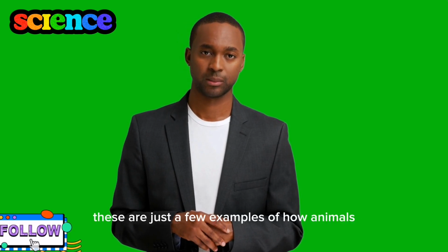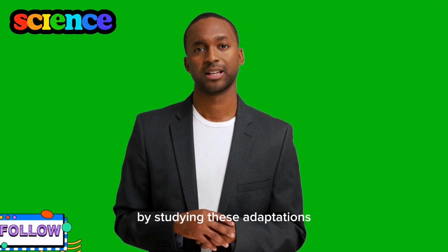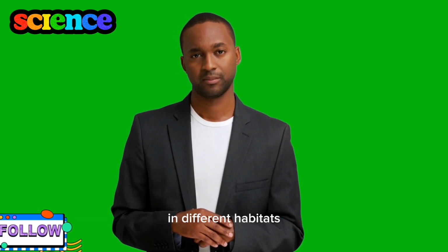These are just a few examples of how animals are adapted to their environments. By studying these adaptations, we can gain a better understanding of the diversity of life and how animals have evolved to survive in different habitats.